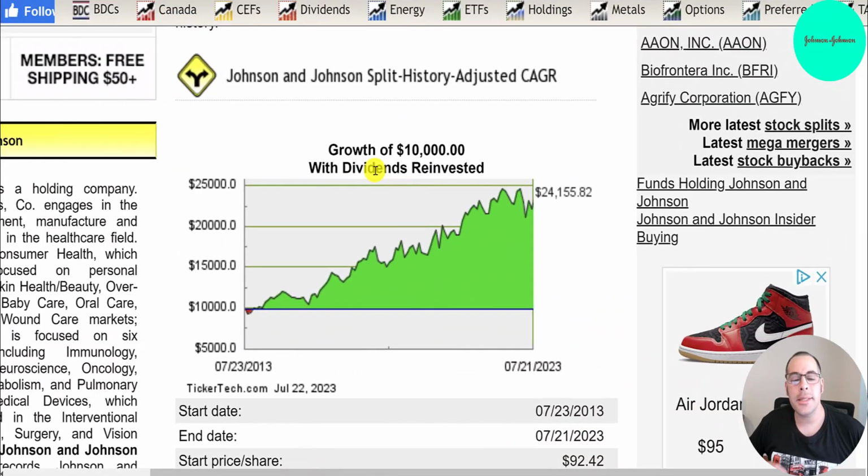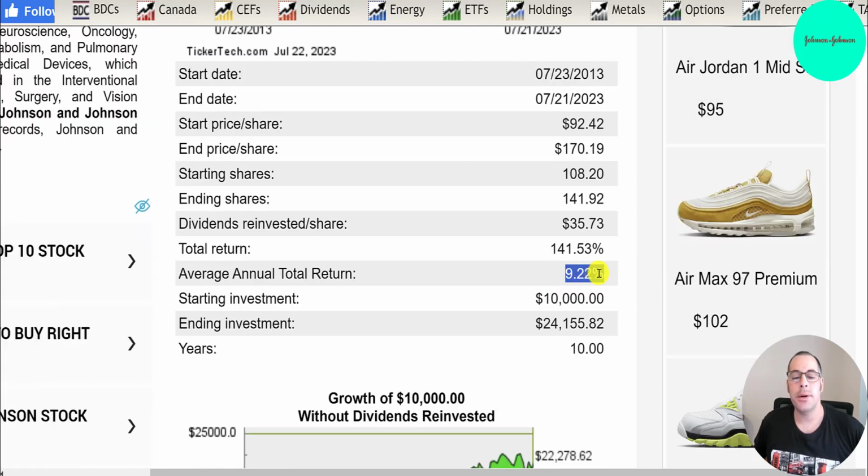If you put $10,000 into this company 10 years ago and reinvested the dividends, you'd have $24,000 today. That's a 9% annual return, a 141% total return. That's pretty close to the overall market, a 9% annual return.